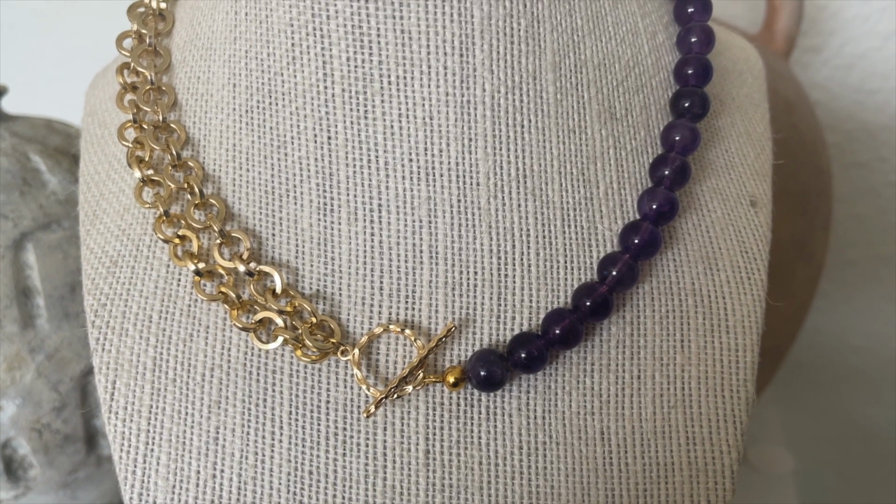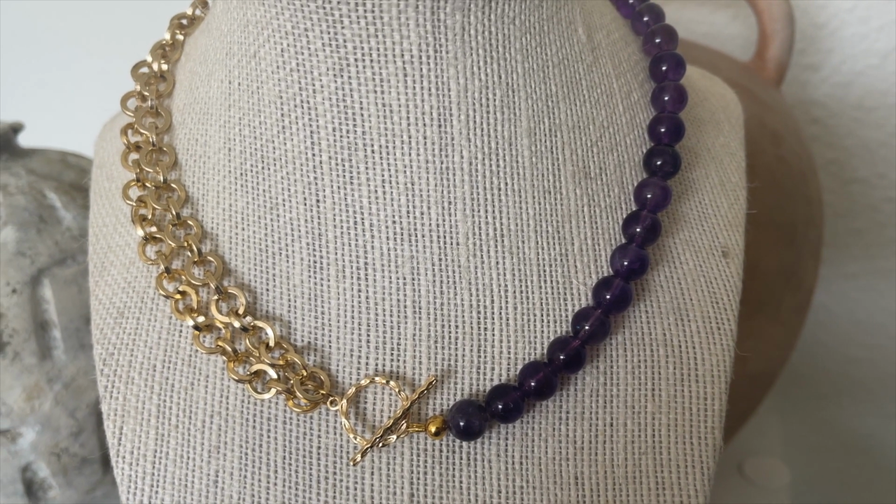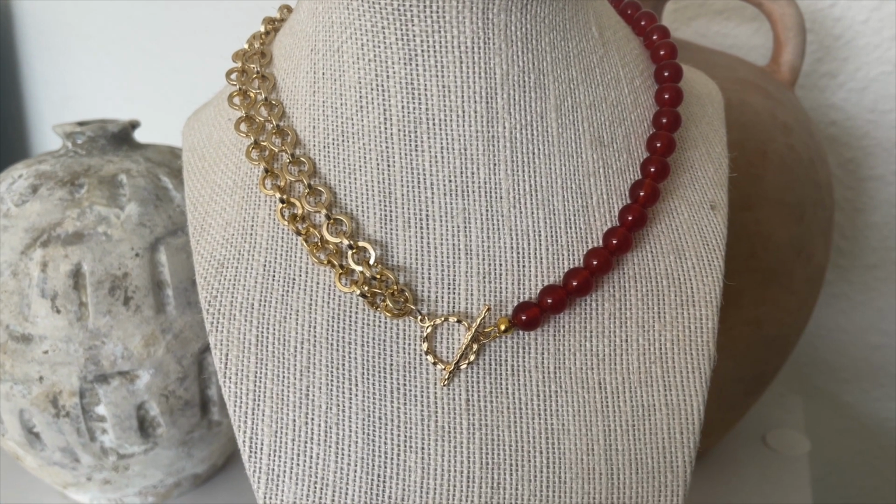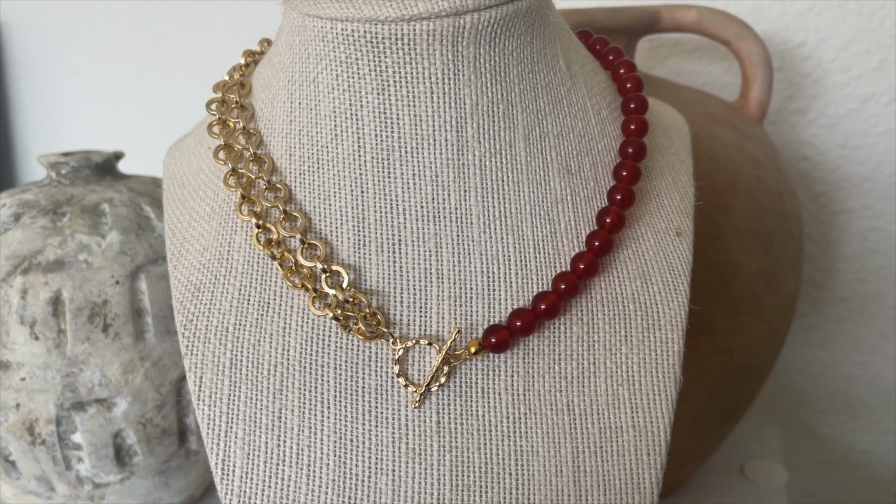Some of the gemstones that I've been offering this whole time that it comes in is Amethyst. Look at how vibrant this is. It's so gorgeous. This is another protection stone, but it's also great for things like cravings, addiction, and just a slew of things. And then we do have Carnelian. This is a higher energy stone. It's great for creativity, passion, love, things such as that.